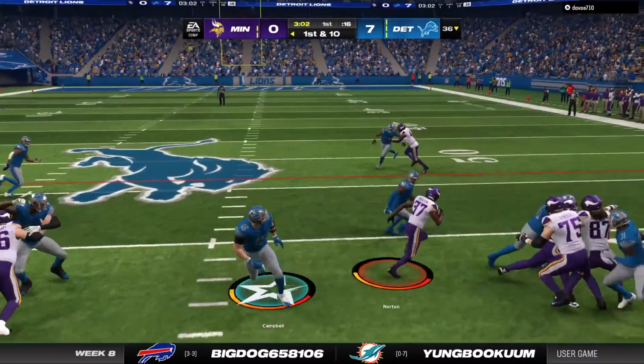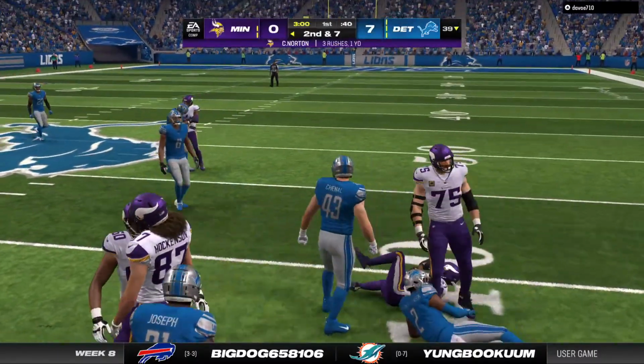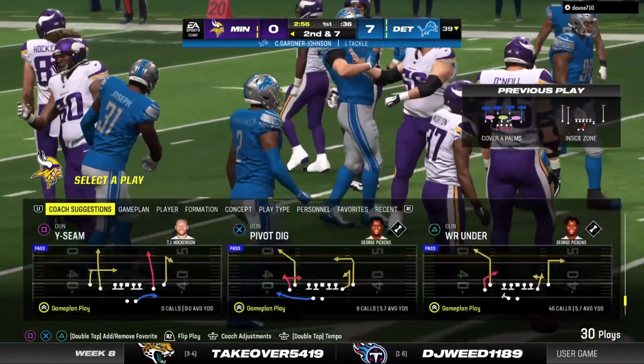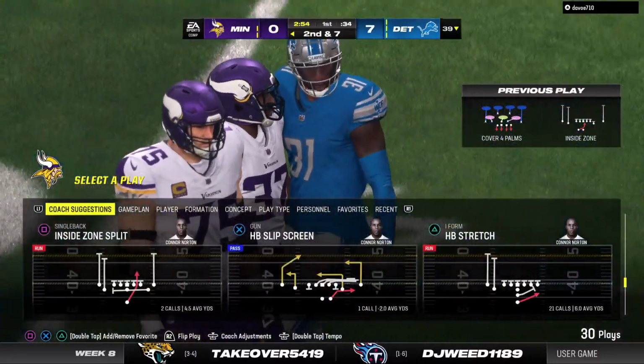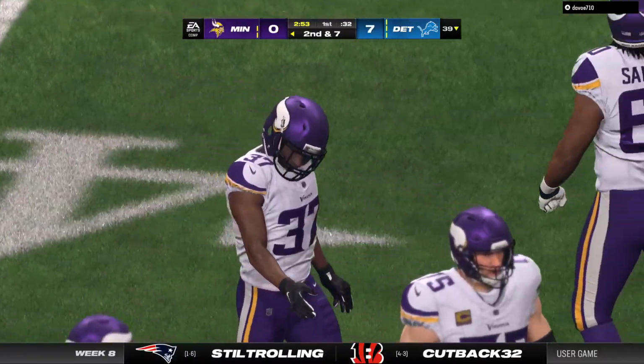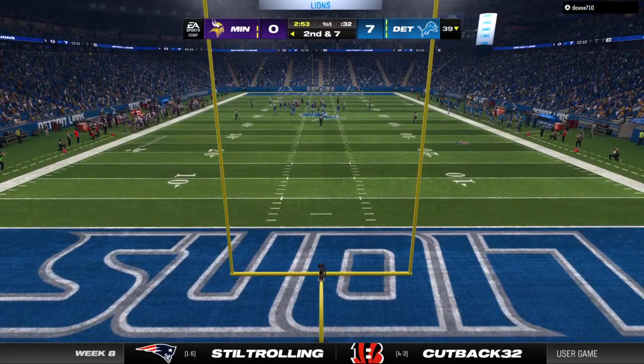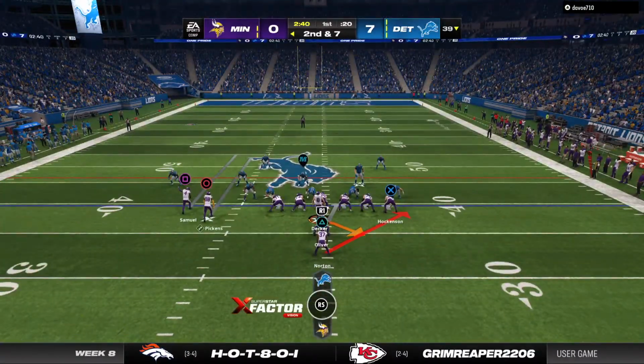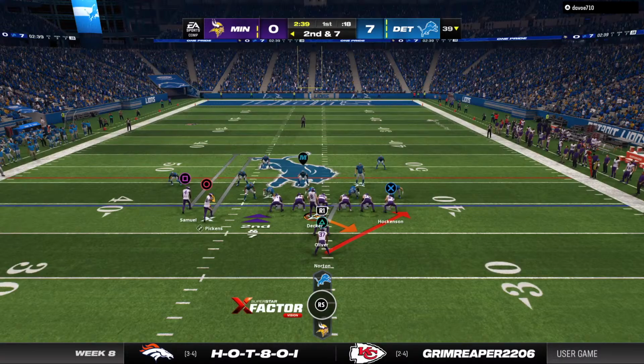Up the middle they go. It's Norton. And taken down just shy of the 40. Give credit to the defense for stringing that play out, and they gave up no cutback angle. You know he was trying to dart through. No place for him to go. A nice job there, only giving up a 3-yard gain. 2nd and 7.